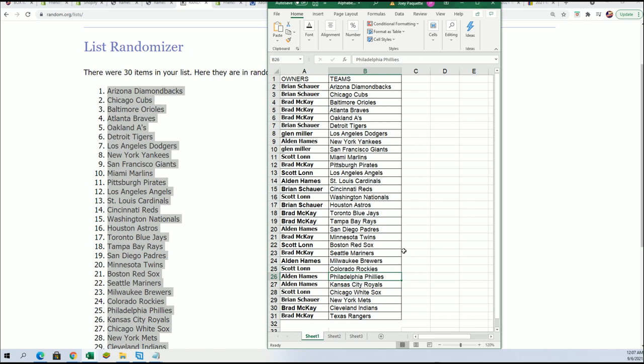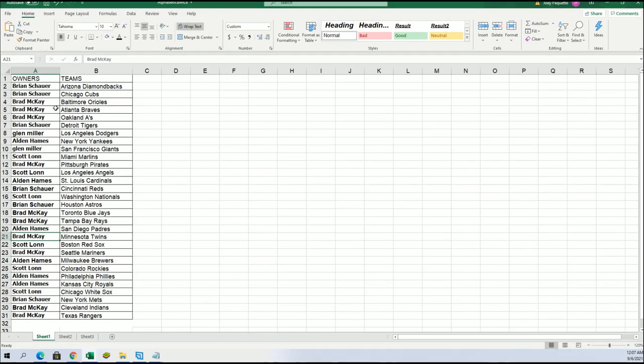So it's the Phillies for Alden. Good luck with the Padres too, Alden. Brad, you scored the Twins. And Atlanta Braves, you got some good ones in there. Brian got the Tigers. Who's got the Angels? Scott L. scored the Angels. Alden, the Cardinals. So many good teams in this. Good luck in the break.